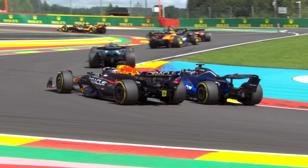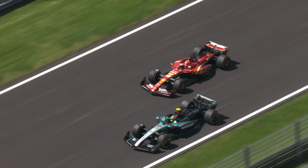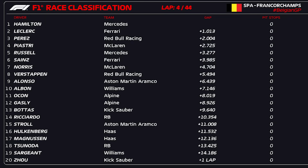Max ends up making some good positions in the beginning, gets himself ahead of Albon, and starts catching the people in front. On lap 3 is where we had Lewis pull off a stunning overtake on the Kemmel Straight, which ends up making him lead the race, and I can confidently say Lewis was pretty much the fastest driver here, but a decision was what mattered at the very end. This then gave us a race classification of Lewis in P1, Leclerc closely behind with only a second gap. Perez was holding on to P3, Piastri was very close behind catching Checo, and George was now in P5, having a pretty decent start and sitting on the hard tires.